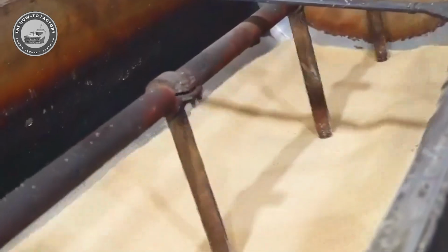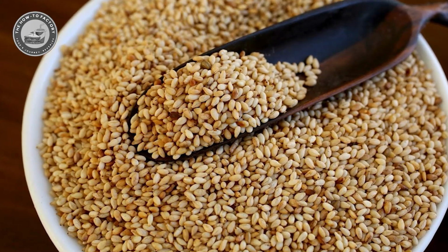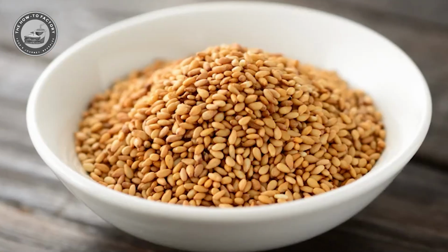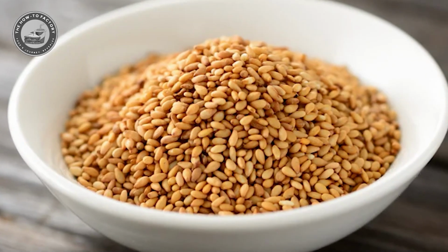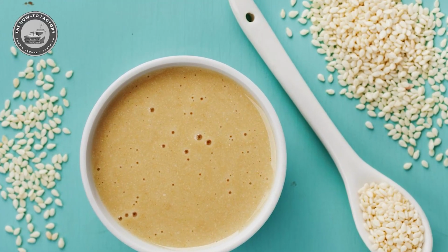After washing, the sesame seeds are gently roasted. Roasting is one of the most critical stages in tahini production, as it develops the seeds' rich, nutty flavor. The seeds are roasted at carefully controlled temperatures, ensuring they don't burn, but instead release their natural oils, which will later contribute to tahini's smooth consistency.